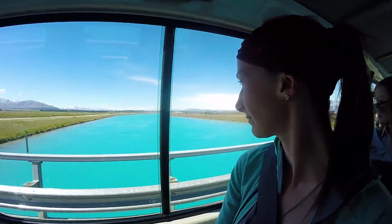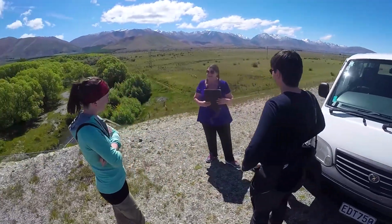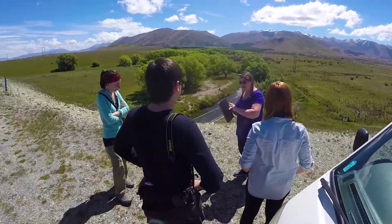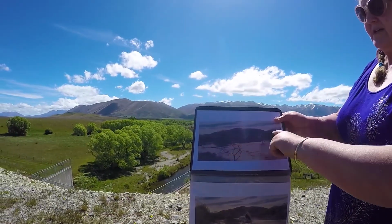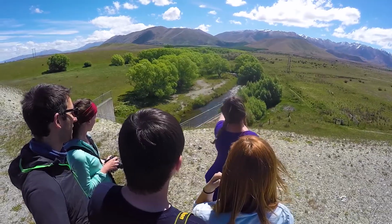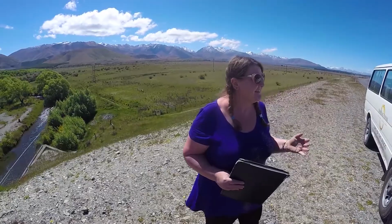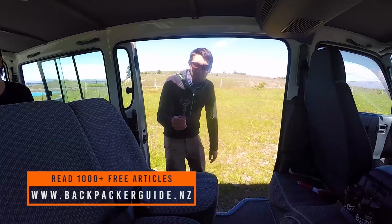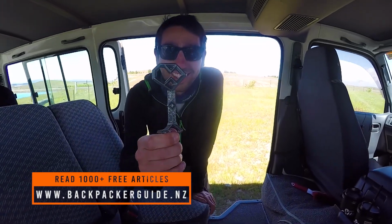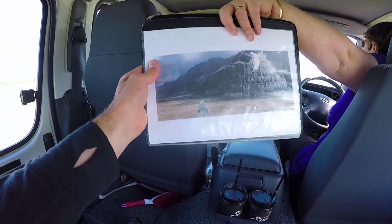We're going to be seeing some of the biggest filming locations from The Lord of the Rings, more specifically in The Return of the King. So Dawn takes us to our first location where she's got a little booklet full of screenshots so we can really see the filming locations and actually see which parts of the movies they are from. For instance, in this location, this is the mountain backdrop where Gandalf and Pippin cross the river from Rohan to Gondor.